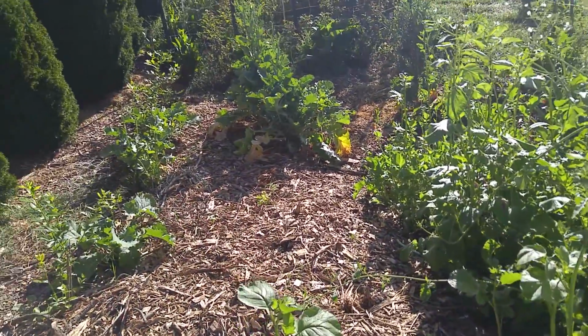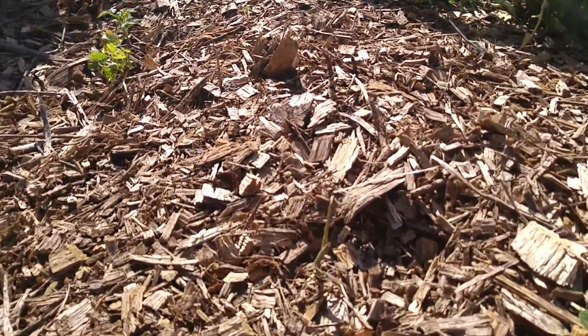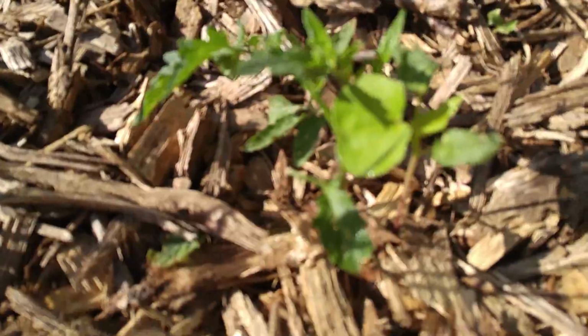Ooh, one looks like it's dead, like probably some snails ate it or something. That doesn't look good, does it? I will have to put another one there. There's another little tomato.